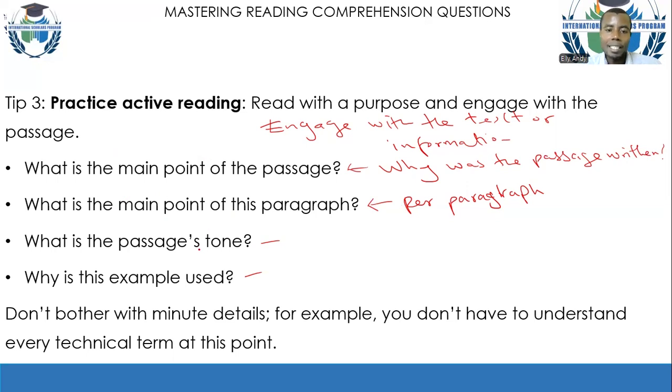And again, it's not that difficult a thing to master because you don't have to bother with the tiny details. That is, active reading does not mean that you have to understand each and every sentence and vocabulary. The details, don't bother with. And by details, I mean things like technical terms used in the passage, for example. Unless you will get a question touching on a technical term in the passage, you don't have to understand each and every word used in the passage for you to practice active reading.